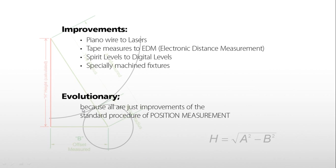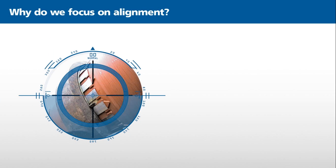measuring alignment. Now, the improvements over the years that have come along are things like the piano wire, which was a very good technology in its day, but it's yielded to things like lasers. Tape measures have yielded to things like EDM, electronic distance measurement devices. Spirit levels have yielded to digital levels. And then in addition to that, for the particular task at hand of measuring alignment of support rollers, there are any number of specialty machine fixtures that you can purchase. Now, all these developments and improvements I put in the evolutionary stage because, as it says here, all are just improvements of the standard procedure, and that is position measurement. The better the tools, perhaps the better the results, but it's basically always the same thing.